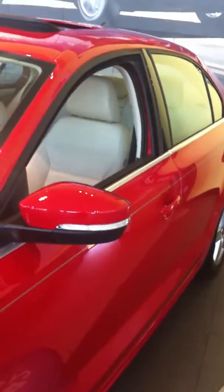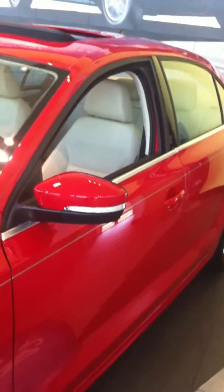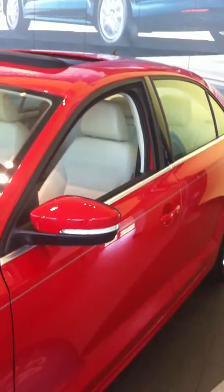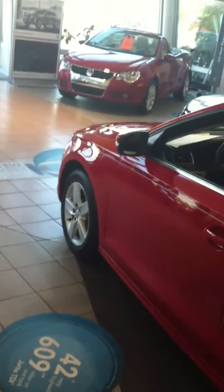First of all, turn signals on the mirrors. Very, very few cars in this class, and even classes above this car, have turn signals on the mirrors. It's the single most important thing you could do to have proper visibility when you're driving, especially when it comes to turn signals. Think about the 180-degree visibility of that turn signal, and if somebody's in your blind spot behind you and you're a turn signal user, they'll see your intentions.